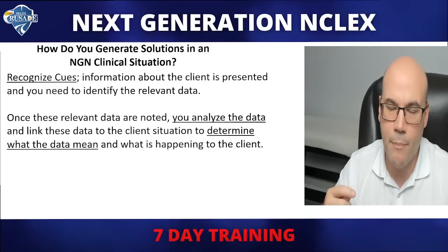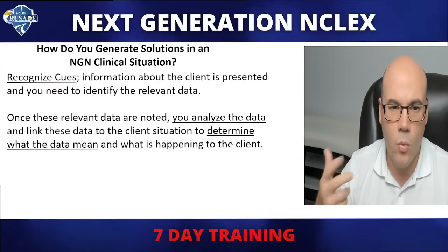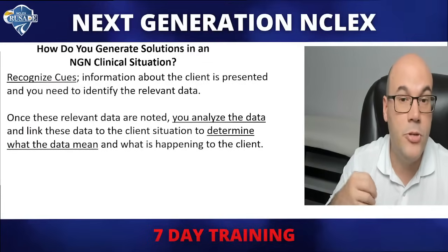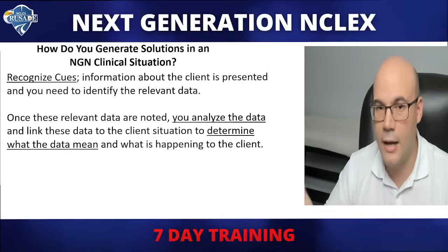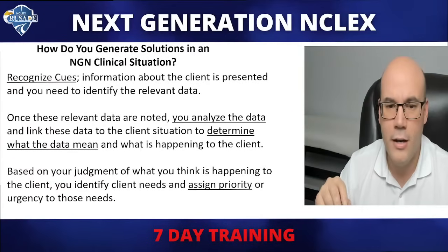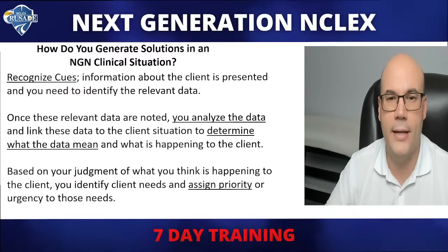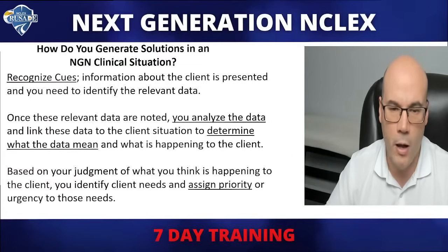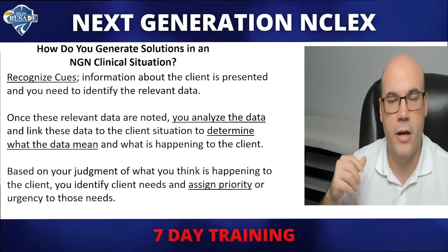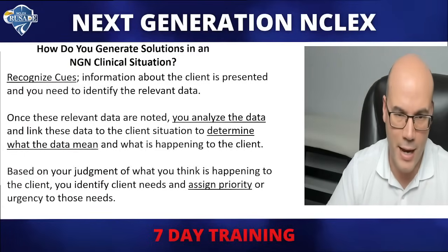What does the data provided tell you? If you have subjective data, what does it tell you? If you have objective or measurable data, what is it telling you? And then you're going to start identifying which priority action you can take with those patients to help in those specific conditions. So this is a way of putting everything together.